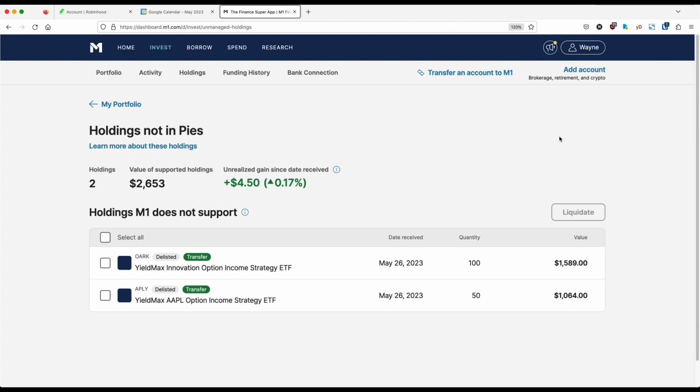I'm going to have to reach out to M1 customer support. And I mean, my guess is they're going to say, yeah, sorry, we don't know why we support one but don't support these two, but they're not going to be able to help me. So I'm going to need to push these back over to Robinhood. My real fear, though, is in the meantime, if ex-dividend date were to be upon us, I'm not going to be able to receive any type of dividend credit for these two stocks.